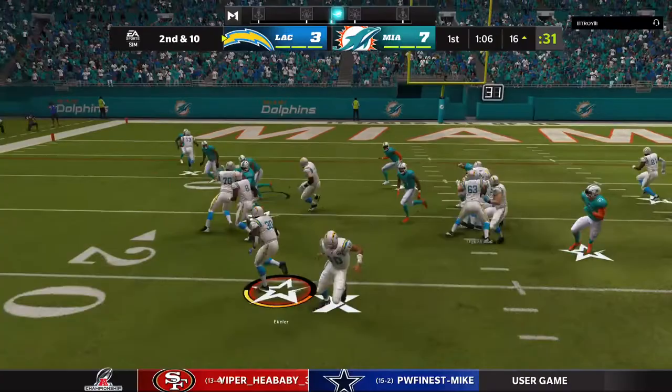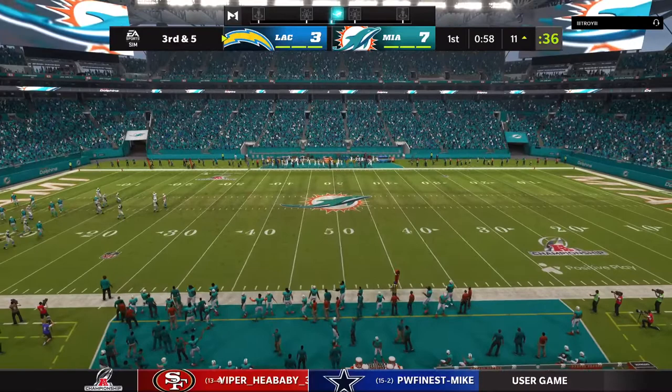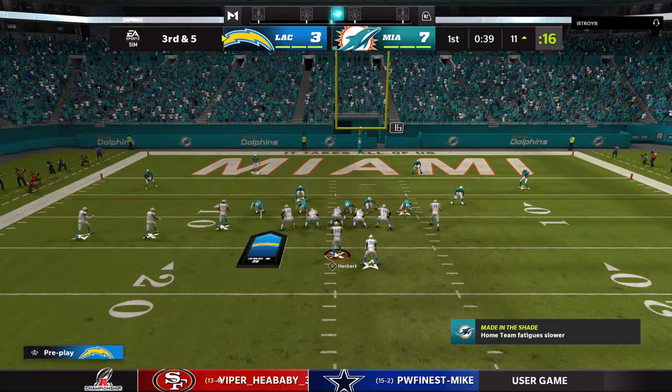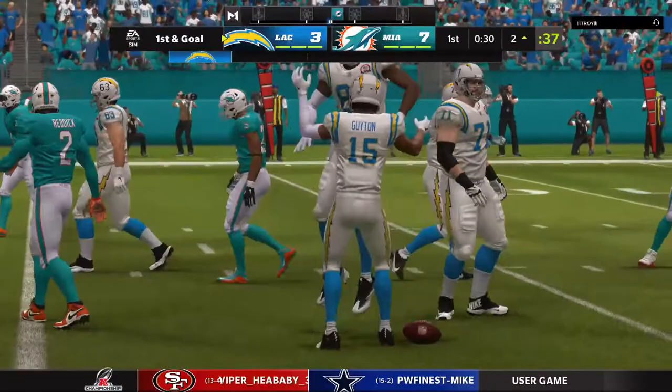Ekeler, they run left side. And he's brought down just outside of the 10 at the 11. 5 yards. Now it's third and 5. All right, Brad, I know we're in the early going here, but those kind of runs are going to open up a world of opportunities for this offense going forward. The Dolphins bring on an extra defensive back on third down. Here's Herbert. Caught left side, Williams. And the Chargers are going to have first and goal as they try to finish off this drive with 6 points.